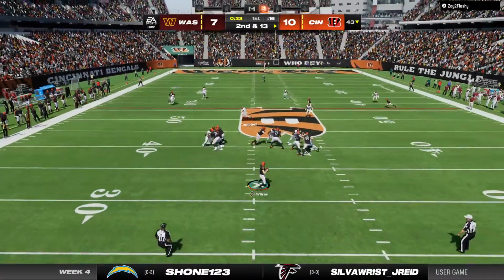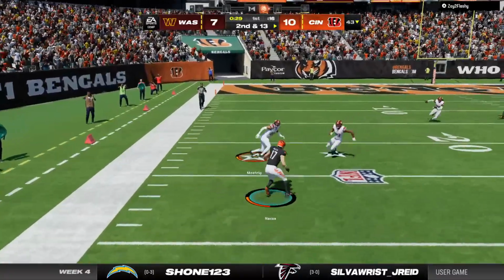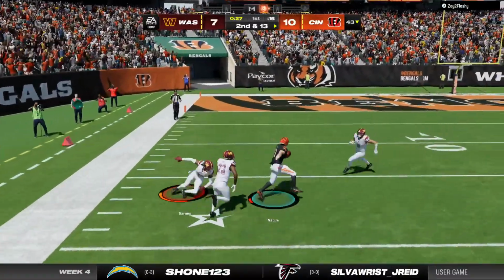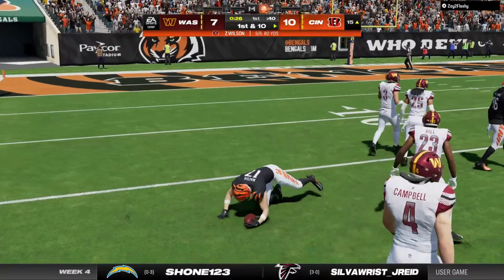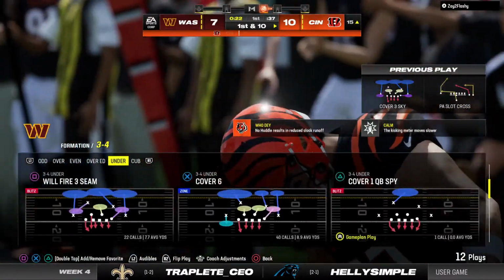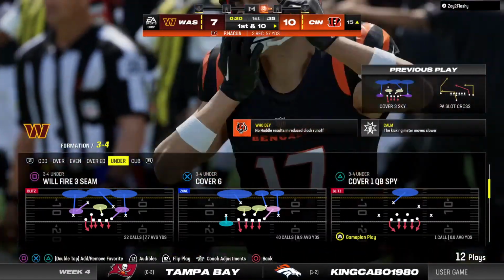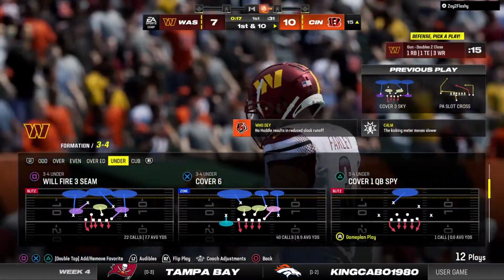Play action. It's Wilson. Pass complete there to McClure. A big play there for Cincinnati. 42 yards. Despite writing it down in my notes, I never give enough credit to the offensive line, and we have to here. The protection, that's what made this play a success.